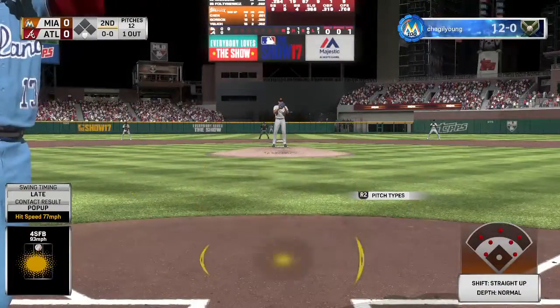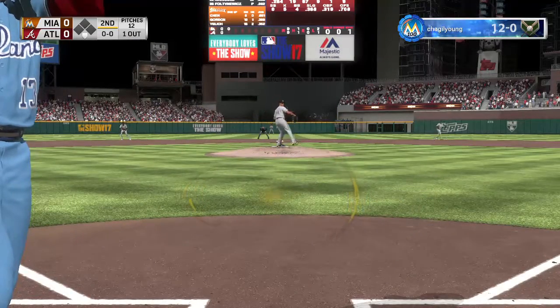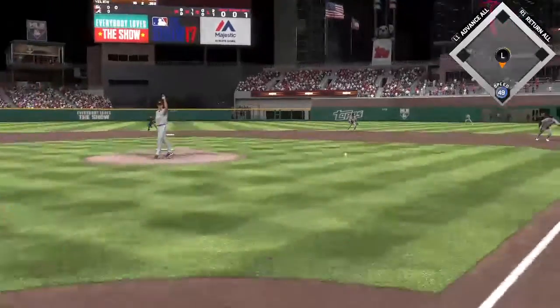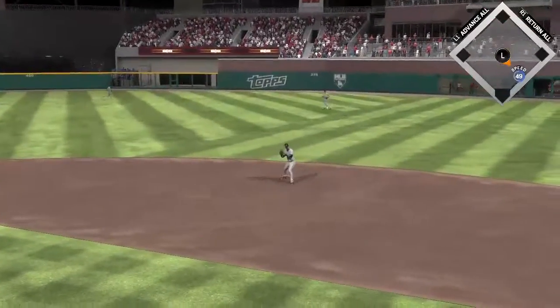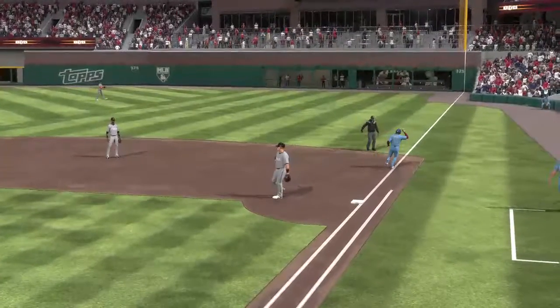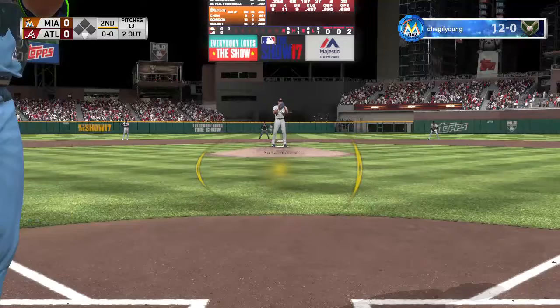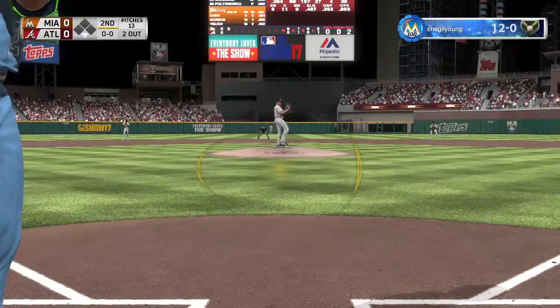Adonis Garcia digs in now. He carries a batting line in the 280s to begin this one. Hard hit ball to second. Throw gets him, 2 down. Ready now, Tyler Flowers. He'll try to make something happen with 2 gone in the bottom of the second.